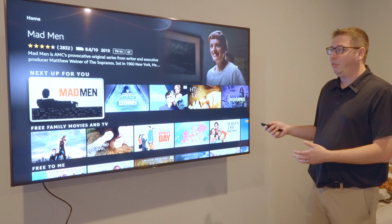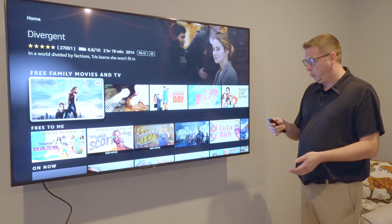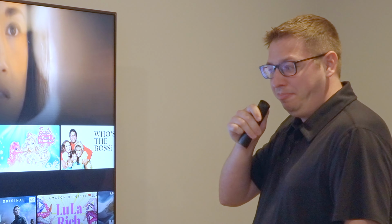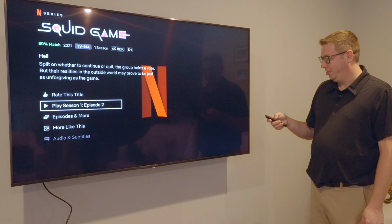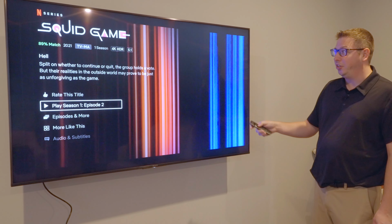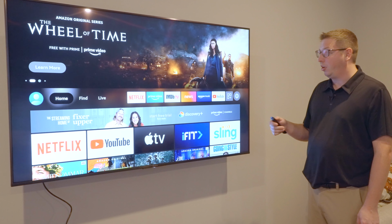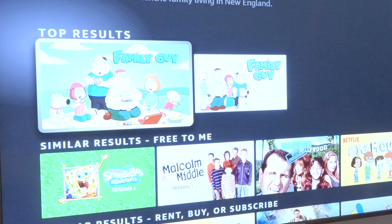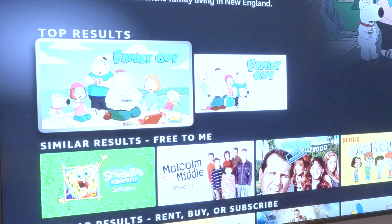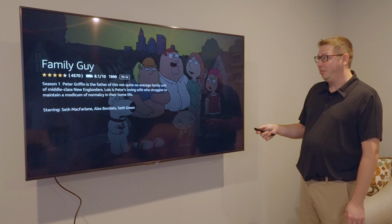Right on the home screen, we've got everything curated in one spot. If I want to watch a movie, I can say Squid Game. And there we go. And so if I want to go home, I can just hit back. Let's say I want to watch something that's maybe a little bit more common, Family Guy. So when I pick Family Guy, we get the results, top results, Family Guy, and I click into that.